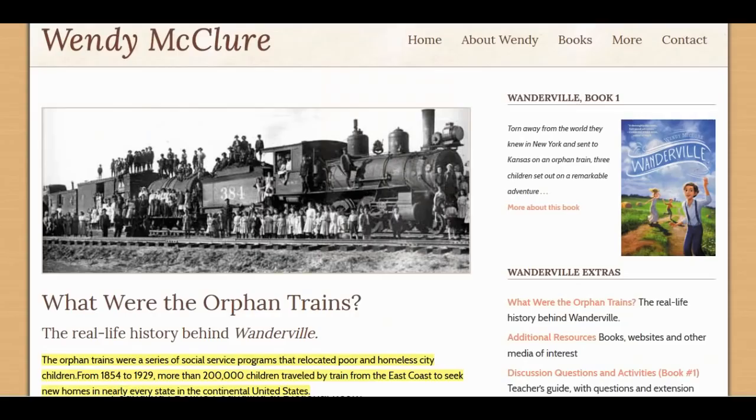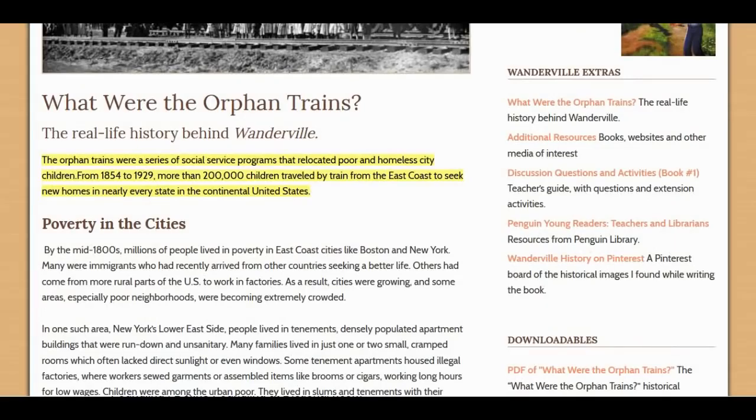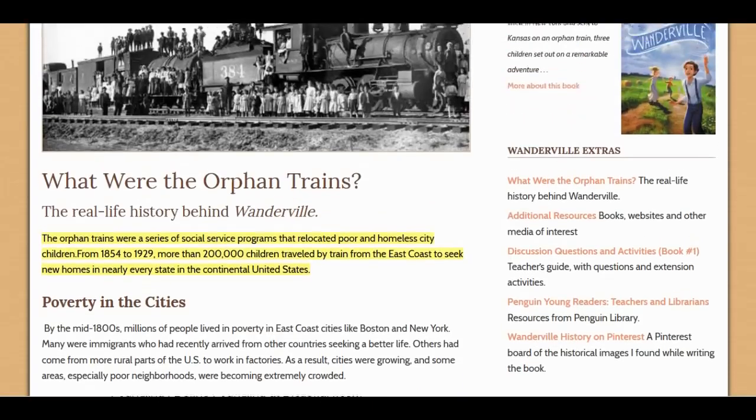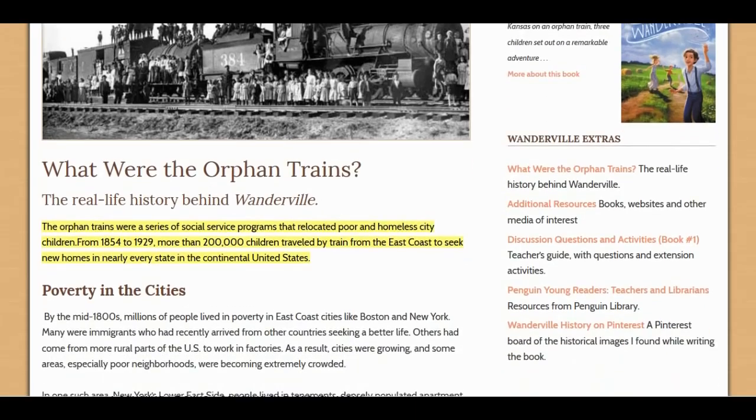So let's take a look at what the heck the orphan trains were. All these kids, eh? The orphan trains were a series of social service programs that relocated poor and homeless city children. From 1854 to 1929, more than 200,000 children traveled by train from the East Coast to seek new homes in nearly every state in the continental US. So I'm starting to think this isn't just some random event. This is just introducing all these kids into the new world, so to speak.